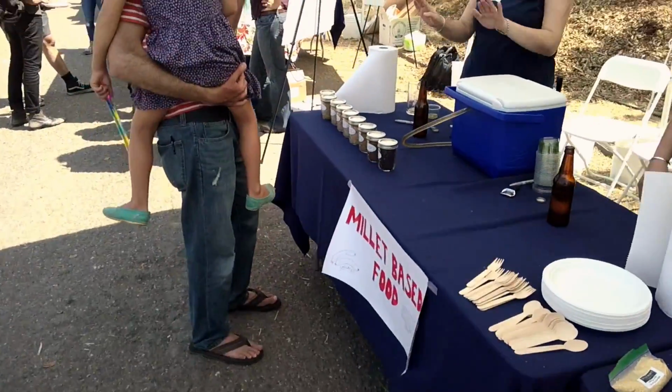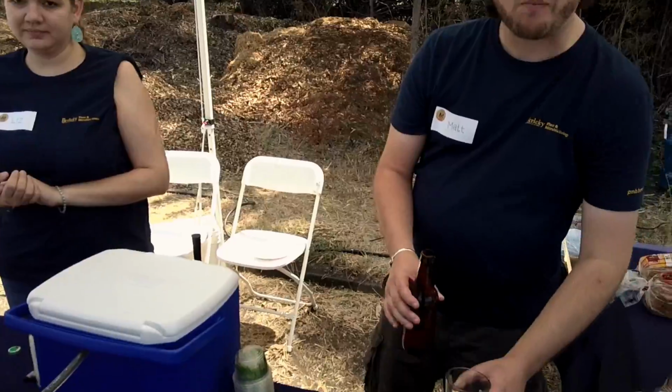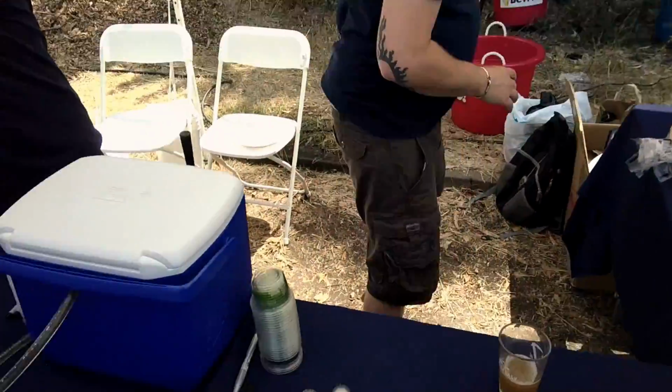Something tastes weird about it. So I guess I need a millet beer to go with my millet.